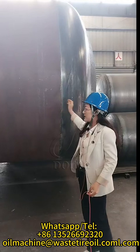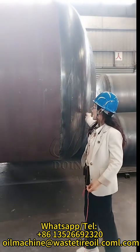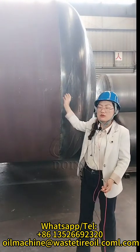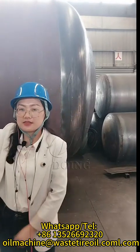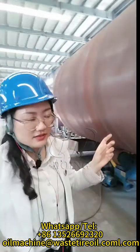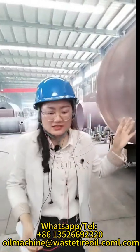This type of reactor shell can bear high temperature. That is, when your machine is running, if inside have any pressure, this reactor is strong enough to have enough time to release the pressure, so as to avoid accidents. Reactors will be welded with these different parts.